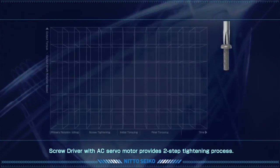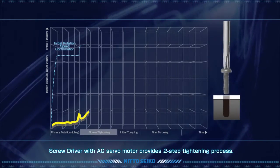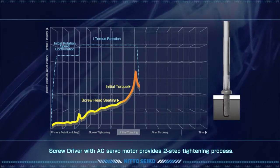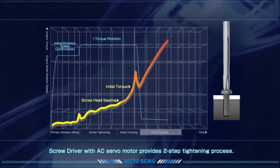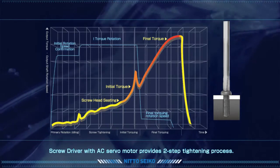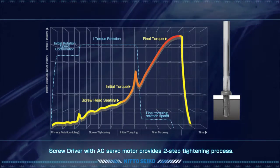The screwdriver with AC servo motor tightens the screw according to preset torque specifications. The two-stage tightening process provides low torque for temporary fastening, followed by low speed, high torque for final fastening. This process reduces the variation of torque, allowing for more precise tightening.